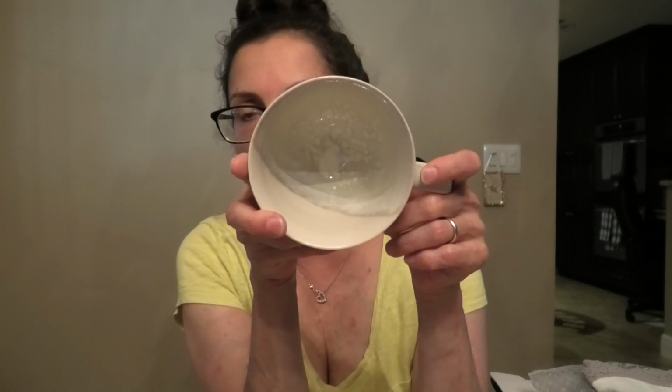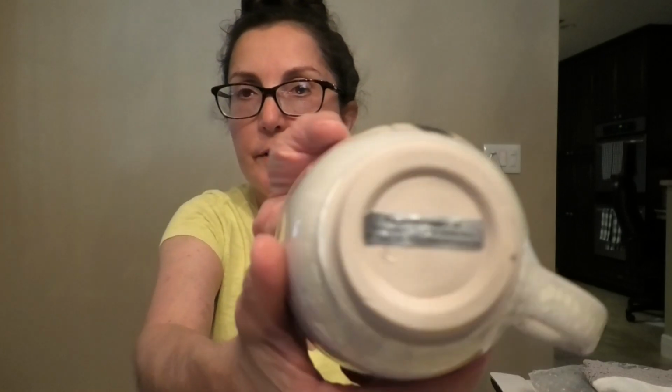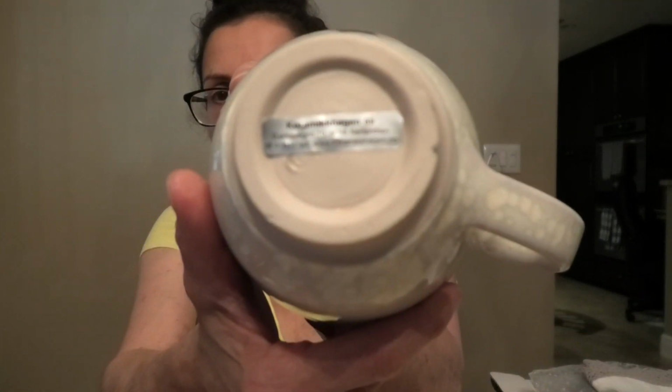I got this from Norway. This is a puffin bird. It is a handmade cup. I just love the way the inside looked. I hope you can appreciate it. And this is handmade by an artisan in Norway. I can't read it. Can you read it? Probably not, but I just loved it.